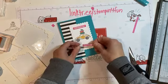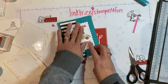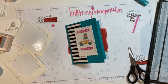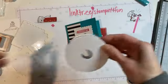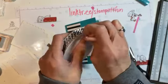Okay, so here we go. Driving by just to say hi, nice and straight, nice and linear. Let's put a little embellishment on it. I'm going to use the Playful Pets ribbon combo pack. Oh, this is a brand new one, I must finish the other one. It comes with a red stitched ribbon and this black and white twine.